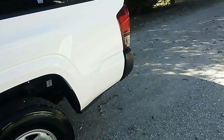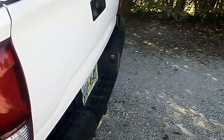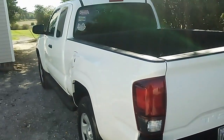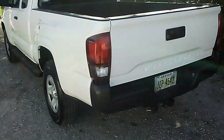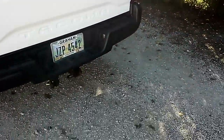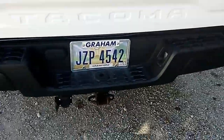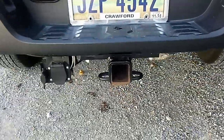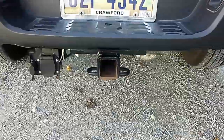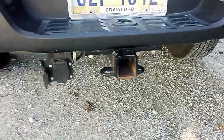Now, as far as towing goes, this is the number one thing that I wanted to talk about, because I kept looking for towing videos on these 4-cylinder base models, or just 4-cylinder models, 2023 and under. Can you tow with these? Absolutely. Now, the base models do not come with a hitch. I had to go to a place in Ontario, Ohio, and get this one installed. The guy did it for a good price.